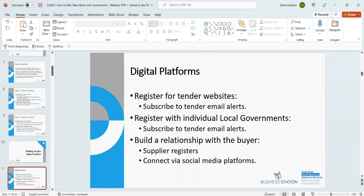Given that I said that not every tender or quote is publicly advertised, ask to be put on a supplier register, and connect via social media platforms as well, so Facebook and LinkedIn and the like, because they may advertise their quotes on those platforms.